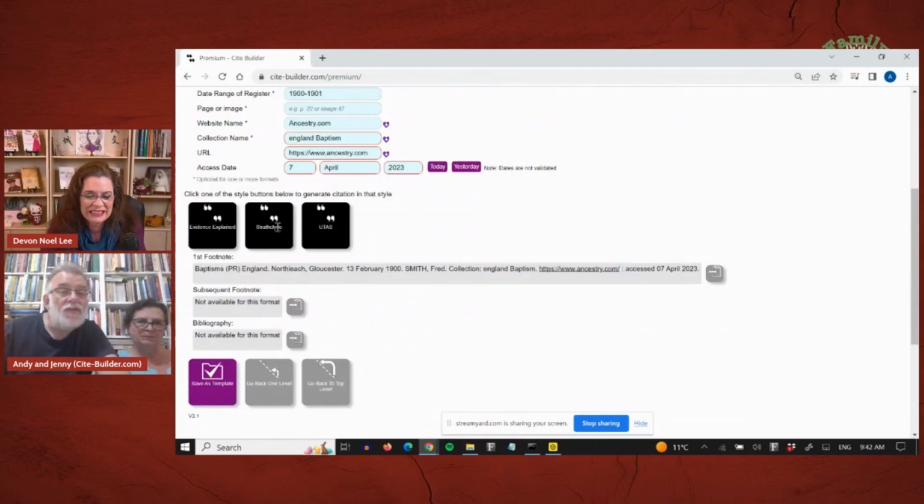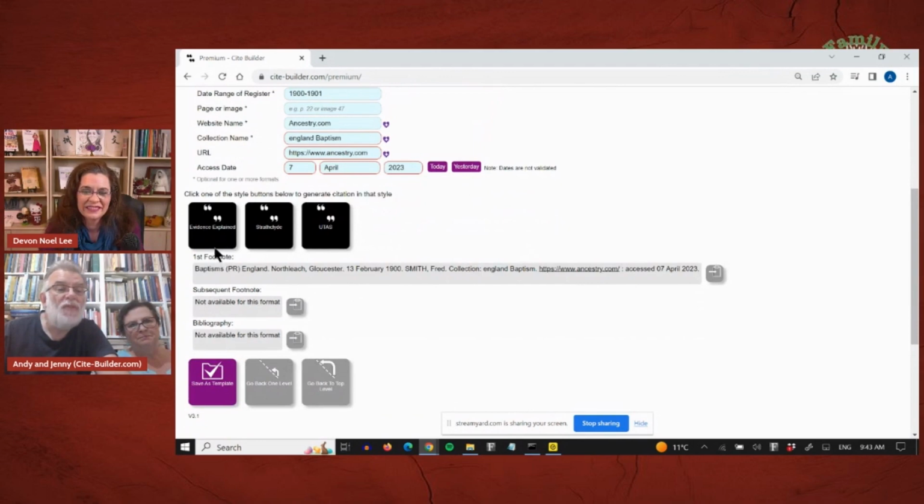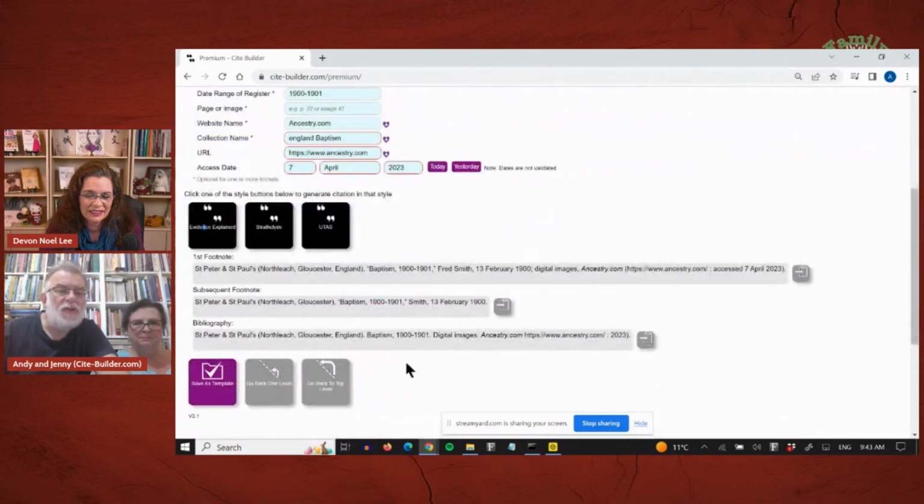So there, if I click on Strathclyde, again in this particular case, Strathclyde only has a first footnote definition for this particular type of citation source. You can see here, I'm just going to go back to Evidence Explained, because I want to show you something else now. So there's our citation.